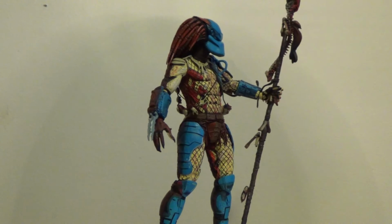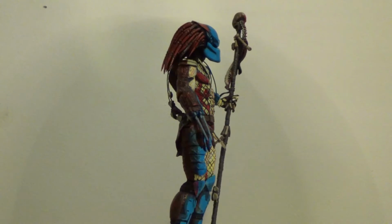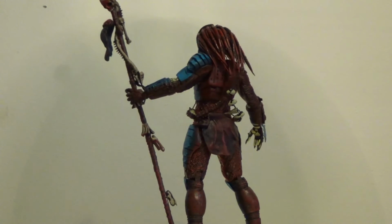At number 7 is the NECA Dark Horse Predator. So this figure is beautiful. It's nicely detailed. It's got the awesome accessory with the staff and the skeletons.